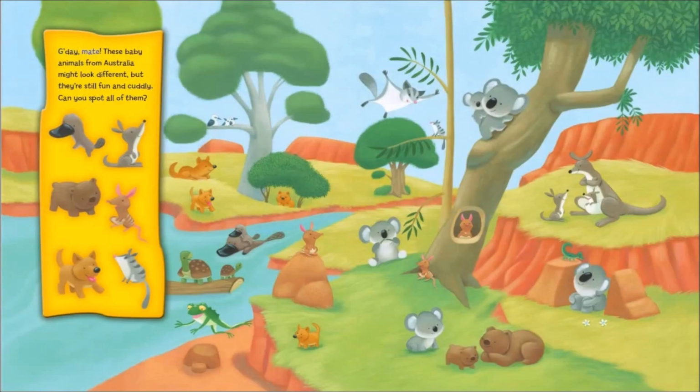G'day, mate! These baby animals from Australia might look different, but they're still fun and cuddly. Can you spot all of them?